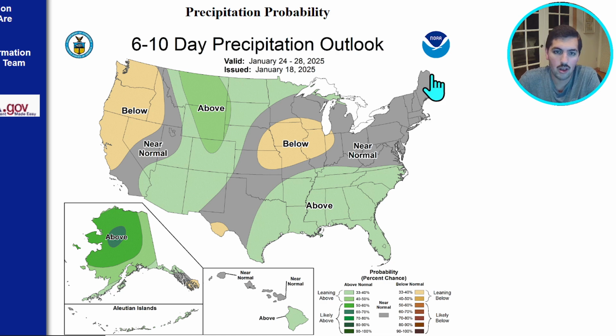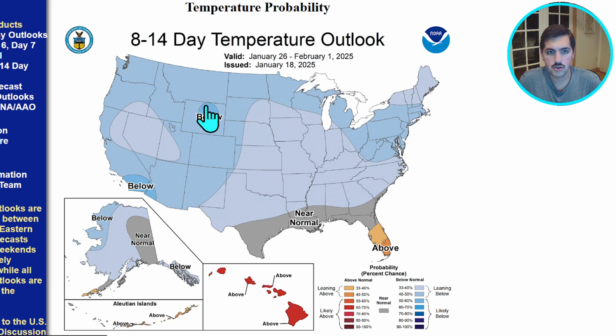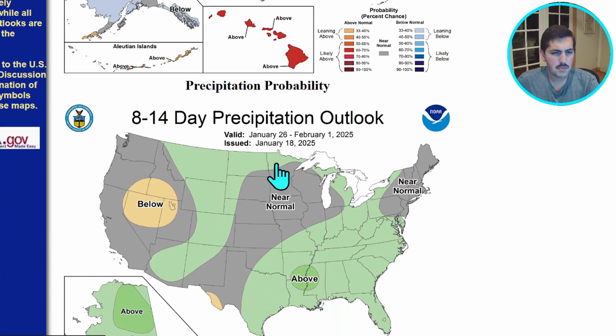Here's the 6 to 10 day precipitation outlook for the same time frame. Below average precipitation is being favored, but as I showed you earlier, there are some chances of precipitation during this time frame. This is going into the end of the last week of January into February 1st. Below average temperatures remain favored. Precipitation may be around normal.